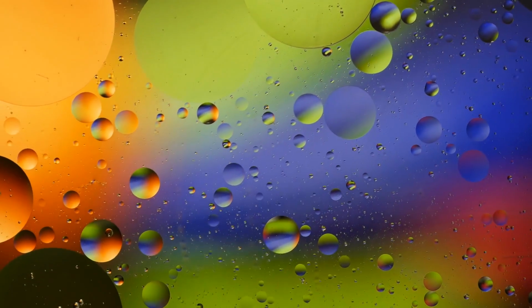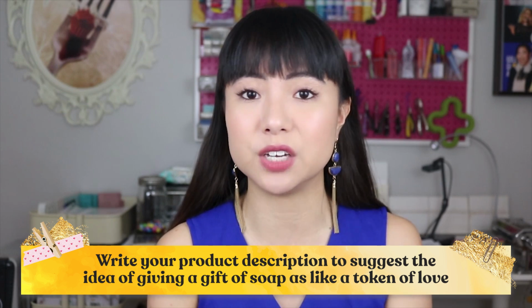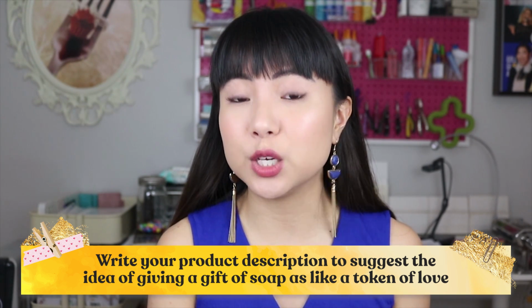People are also wanting to connect with family and friends who are out of touch, and gifts are a great way to do so. So write your product description to suggest the idea of giving a gift of soap as a token of love. You might want to add a gift note option to your checkout as well.